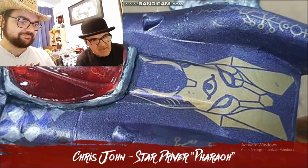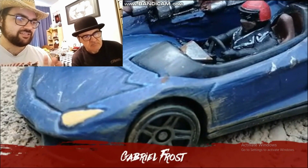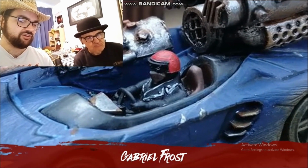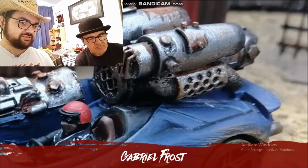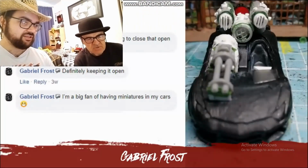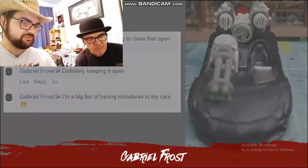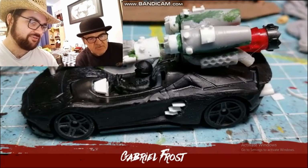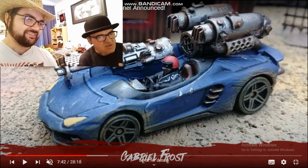The next one, Gabriel Frost's car here. Okay, this is your more classic sports car in the wasteland, stick a gun on it, based off of a Lamborghini or Porsche or something. But it is quite nice when we see more images of it. You can see he's even tried adding some little air intake vents on the side in plastic card, which is very good. That makes it a lot more aggressive.